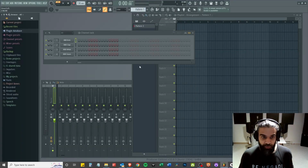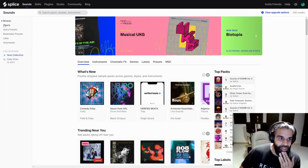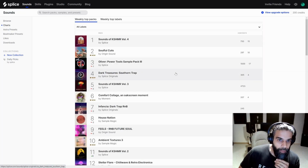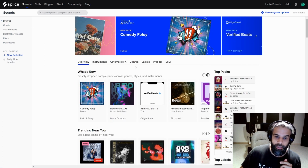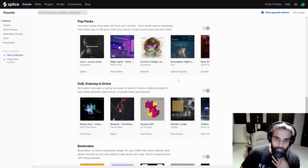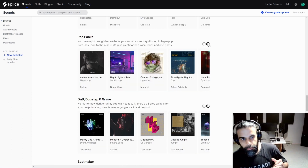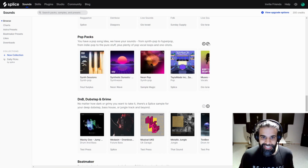Yeah, so I've got FL Studio open, and I've also got the Splice app open. So let's see. I don't want to go into the charts because that's going to be popular stuff that everybody is using. So let's just browse some random things here. House, jazz, cinematic, sounds from around the world. Pop packs. Let's make a pop song. Yeah, you know what? I'm gonna get a melody or a chord progression or something like that from one of the pop packs here. Synthetic Sunsets. That kind of sounds interesting, yeah. Let's check out what they got.